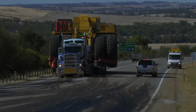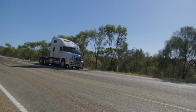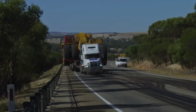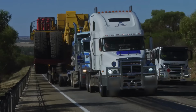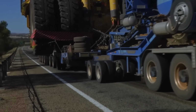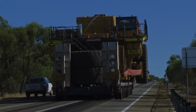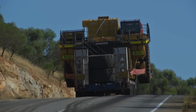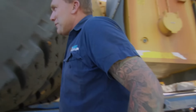He needs a miracle, or at least a good Samaritan. A fellow trucker offers him another set of wheels to help pull him up. We had a bloke stop and give us a hand. Yeah, we're nearly at the top now, mate. Thanks very much, mate. No worries, mate. Never underestimate a Freightliner.